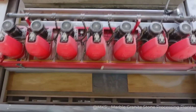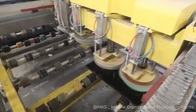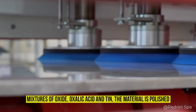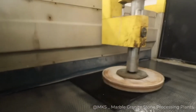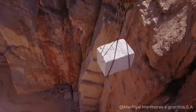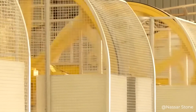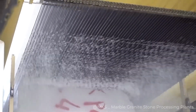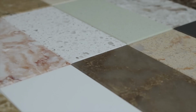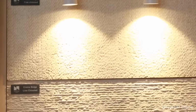But you have to get the material perfectly smooth, don't you? For this, a sanding process is used. Then, using a polishing wheel and special mixtures of oxide, oxalic acid, and tin, the material is polished. You think that's it? Well, it's not. The stone extracted from the depths of deposits is delivered to a stone cutting factory, where it is subjected to further processing. There, on special machines, the material is cut to the required shape and size. After obtaining a perfect surface, marble is offered for sale. In addition, marble sand and crumbs are often used in the national economy.